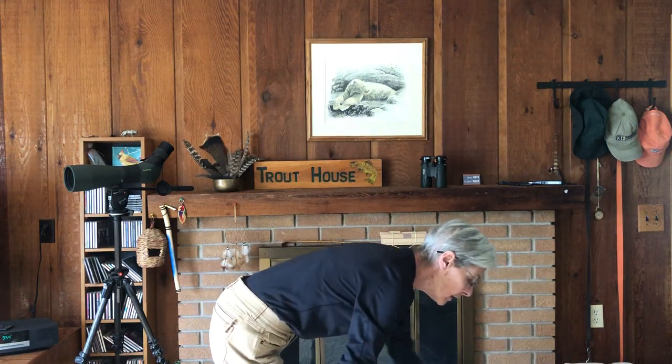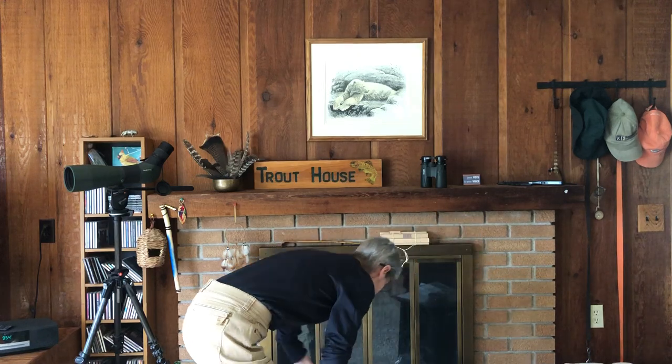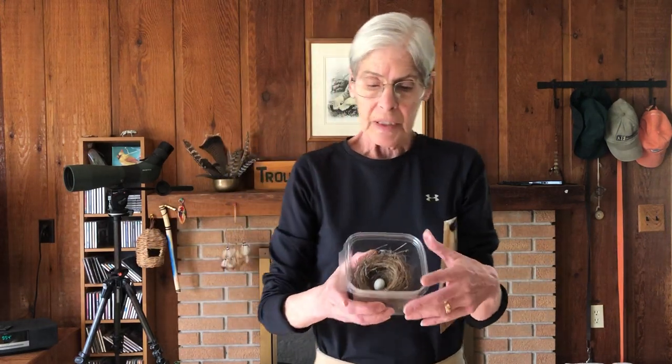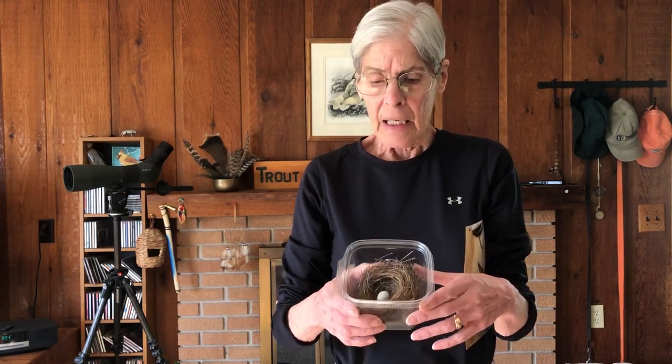This is an example of an eastern bluebird nest. And as you can see, this nest has one egg left in it. This egg was probably never fertilized, and it never hatched.